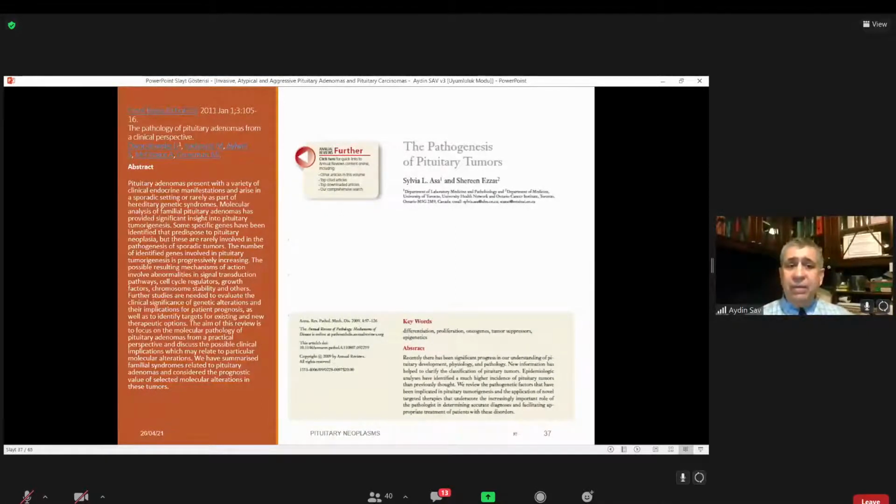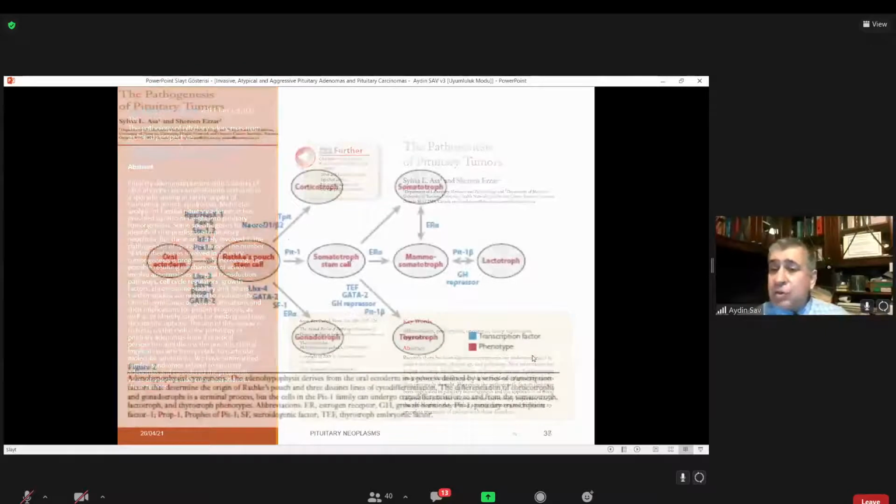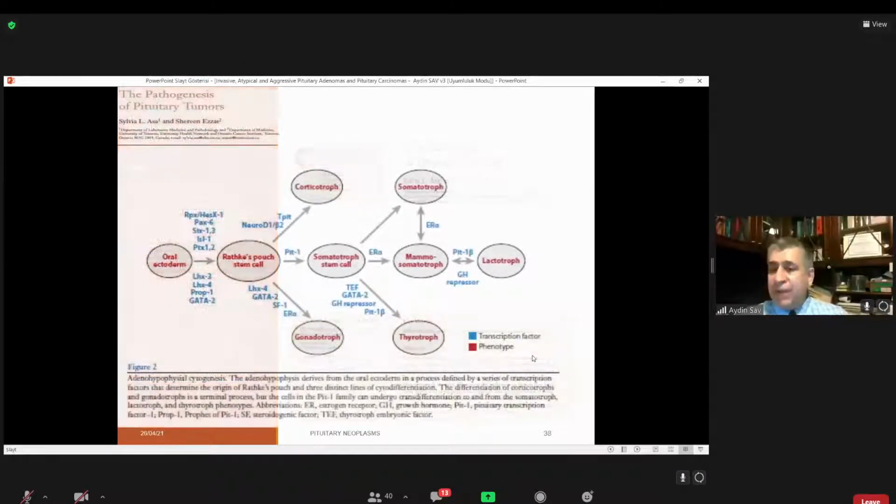Now, again, the very classical data coming from Dr. Asa and Dr. Ezzat, the pathogenesis of the pituitary tumors. About the pituitary tumors, we have now come to a conclusion that transcription factors have a straightforward effect in pituitary oncogenesis.